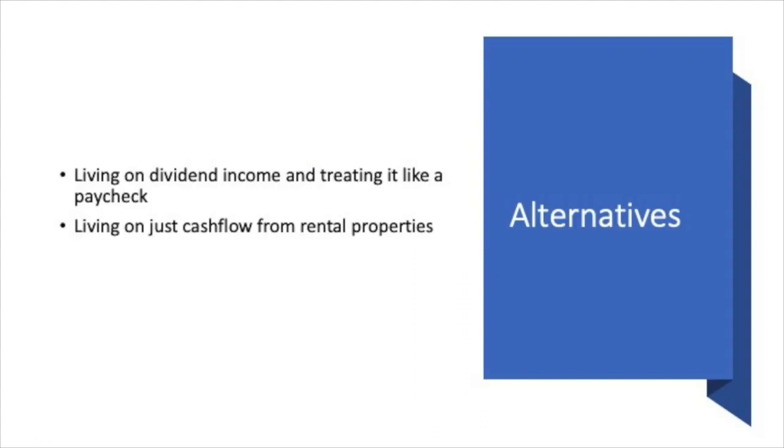So living on a dividend income and treating it like a paycheck is another alternative that people use. So they just say, hey, I'm going to save up enough money and I'm going to buy all dividend stocks, and then I'm just going to live off of the income that they produce. So if you have a portfolio and it's making 2% in dividend yield or 3% in dividend yield, then you're just going to wait until your dividends are enough to fund your entire retirement. And then you can treat that like a paycheck. So you'll still save a little bit of your money, and you'll still have a budget and everything like before, but now your dividends are like your job instead of using the 4% rule.